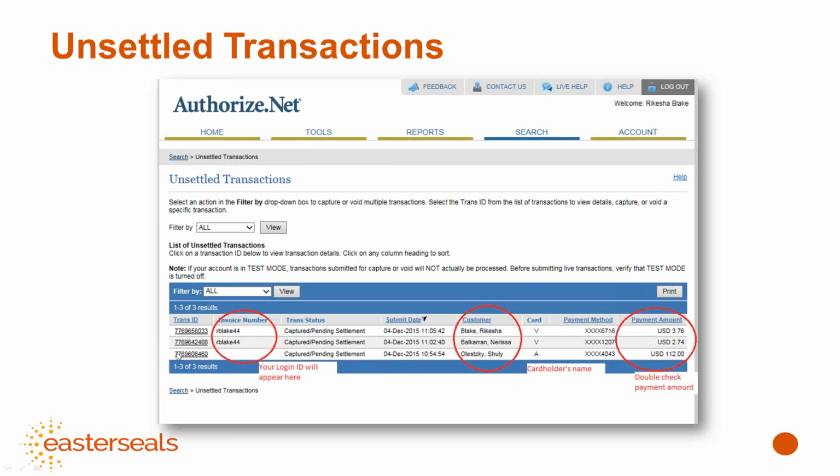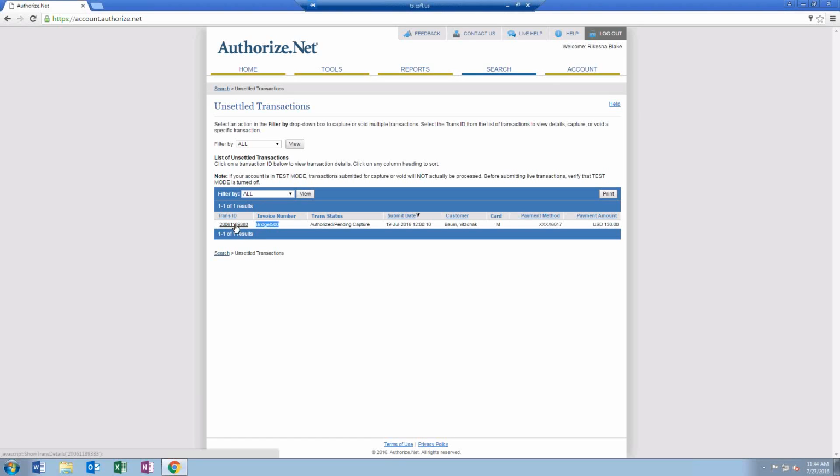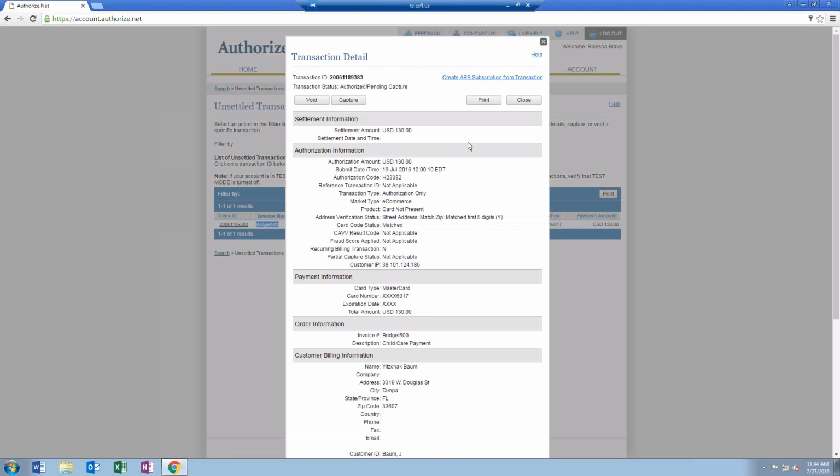You also can see the transaction ID, the date, and then the payment amount. So definitely double check to make sure the customer is right and that the payment amount is correct, because if not, you do have the option to void here. To show you what it looks like, there's a hyperlink with the transaction ID. If you select that, it shows you the transaction detail for this particular card. You have an option to void. You have an option to create an ARB subscription. From this point, you can create a recurring billing from it, and it'll populate everything into the recurring billing. All you have to do is put in the interval, how often you want it to process, and the amount you want to process. You can also print this detail if you need.